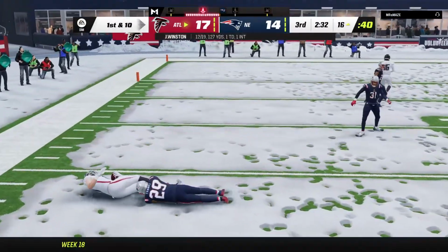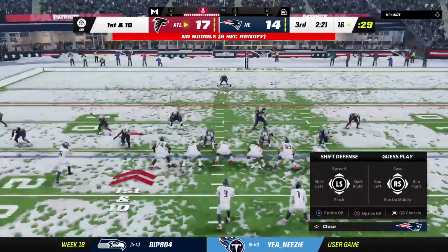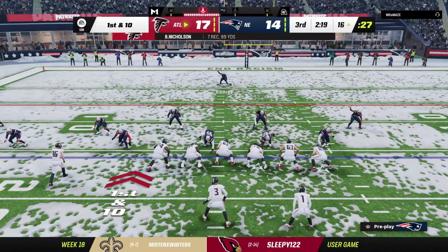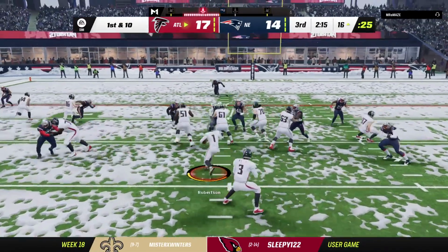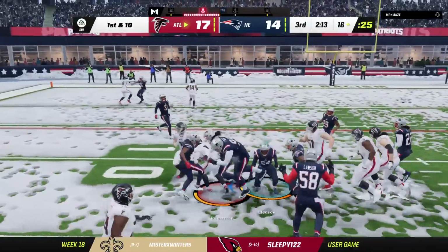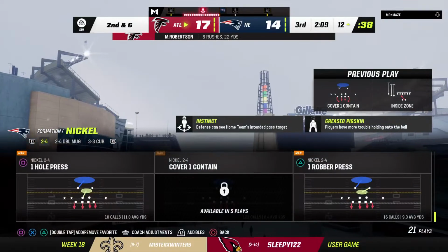Looking left side, and he's got a man. That's Nicholson. And he's going to have a Falcons first down as they're able to get the third down conversion. Up the middle they go. Robertson. And he'll get 4 there, down to about the 12-yard line.